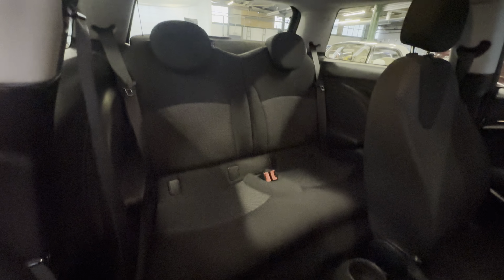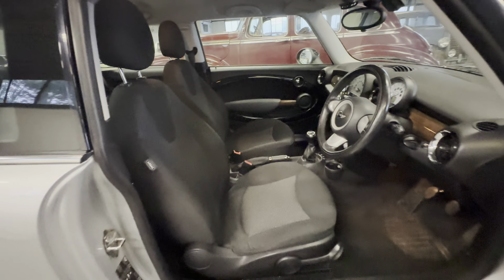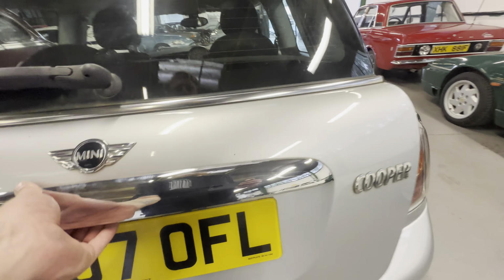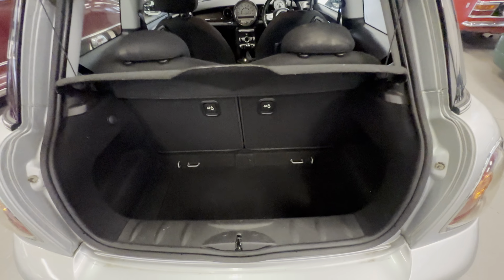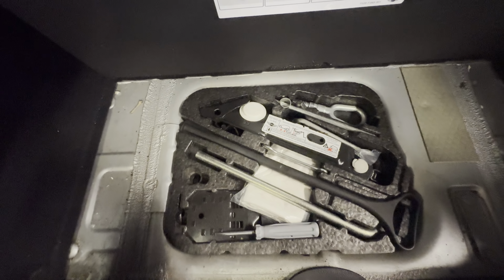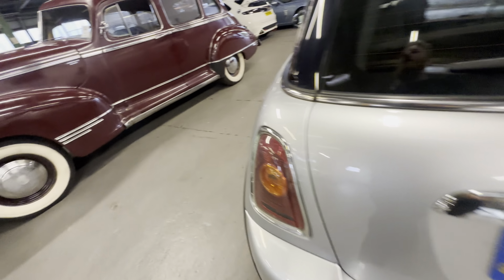Lovely and tidy on the rear seat from the right hand side. That seat folding back and forward as it should. I'll pop into the boot now. Again, nice and tidy in the little boot there. No complaints with that there. Lift the boot floor, your toolkit's all there as well. All nice and clean and tidy in this one.